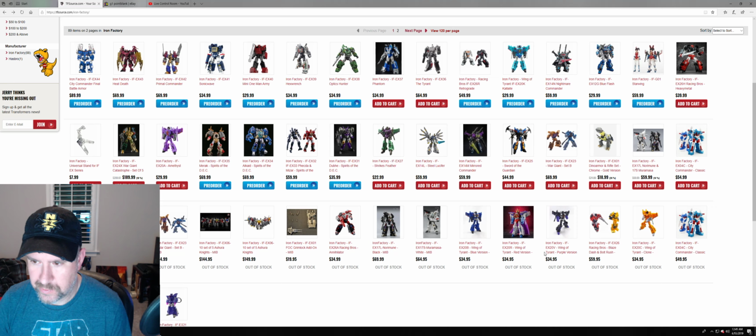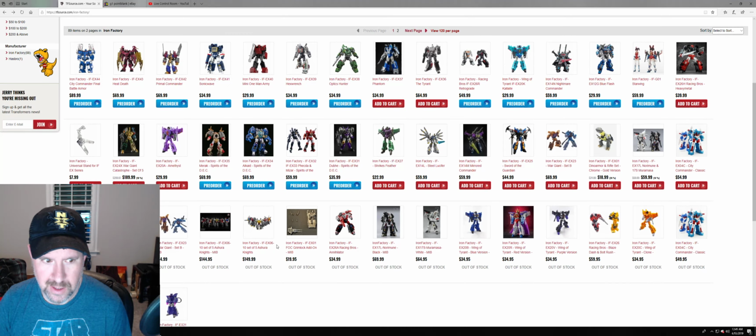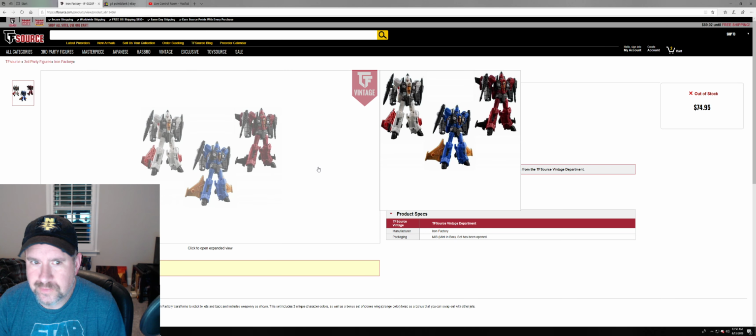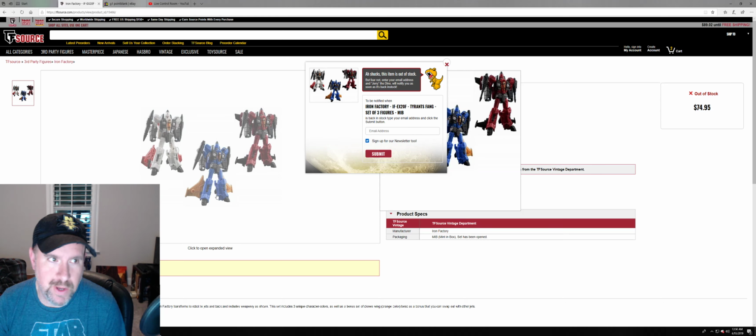If you want Thundercracker or Skywarp, if you can find them, they're a couple dollars more. There's another one. Acid Storm? I don't even see him. He's exclusive or something, like $49. Fang of Tyrant set. Yeah, that's the one right here. $74 though. I don't think 74 is a bad price for that. So that's 25 a piece. I don't think that's bad.